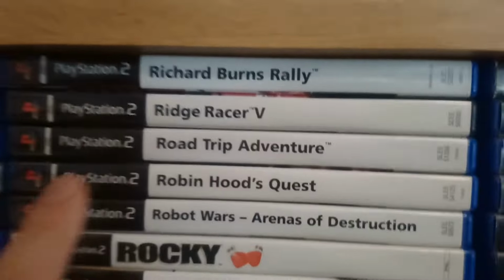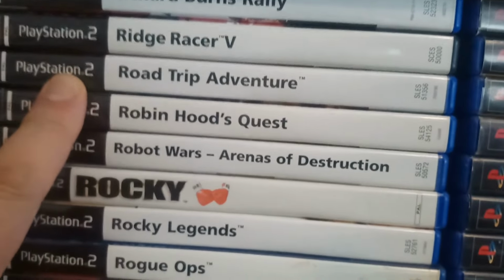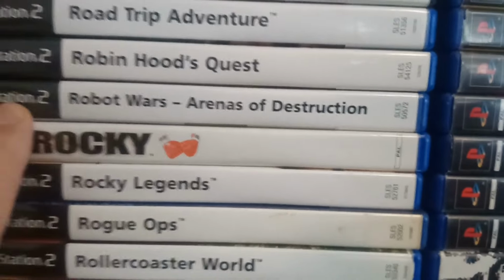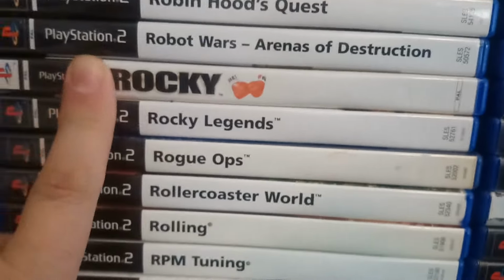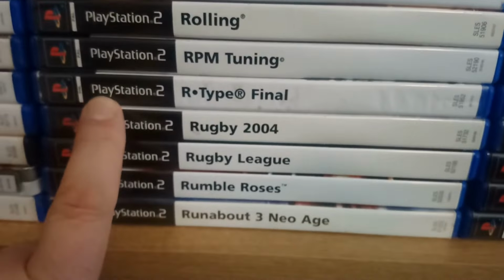Ridge Racer. Road Trip Adventure, which is actually an RPG, I think, from what I remember. Robin Hood's Quest. No, I did buy that one. Robot Wars was the other game I think came from Claire's brother. Rocky Games. Oh, R-Type Final. There we go. So you get all this crap, and then you get R-Type Final shoved in there.